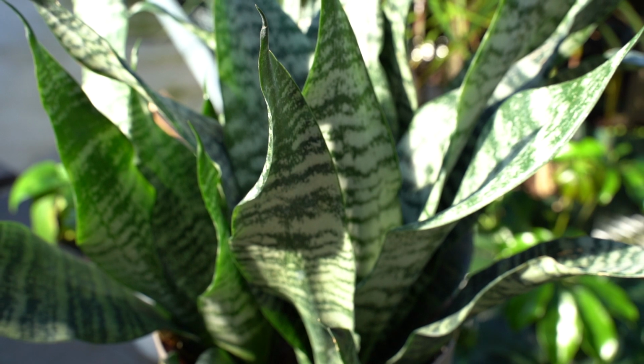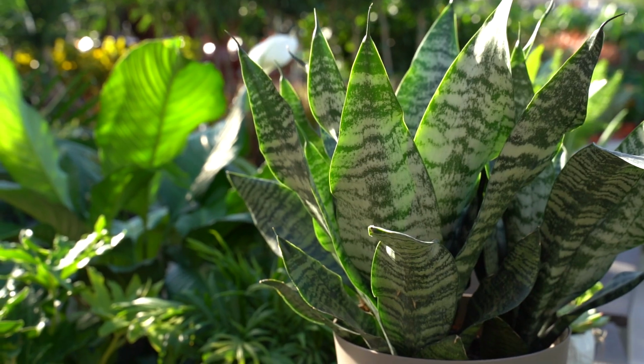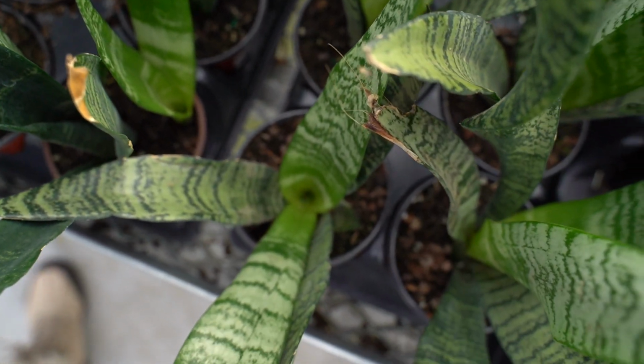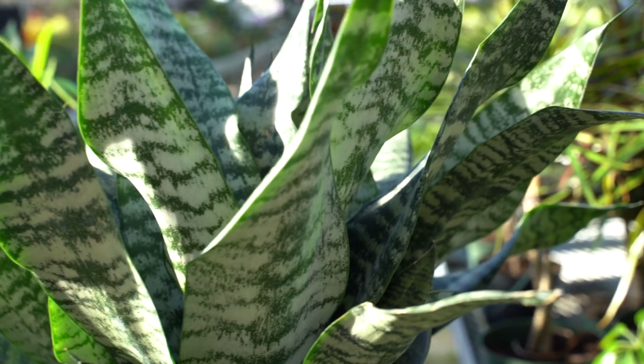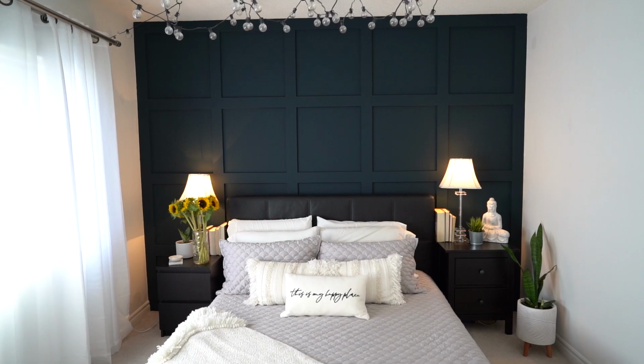Has such a cool architectural look, really grows up straight, which is definitely a benefit, having that predictable growth pattern when you're trying to work with your home decor, and is one of the best plants for adding oxygen into your home. It's actually been associated with better night's sleep as well, so this would actually be great on your bedside table, even if it's a low lit room.